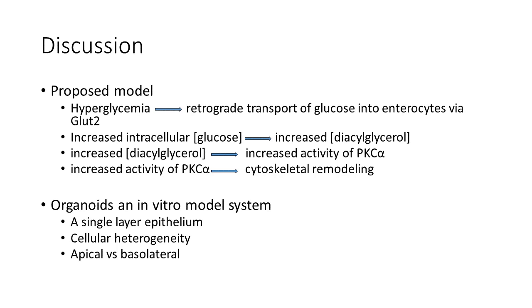For people that don't work with intestinal epithelial cells, we think that they're all the same, but they're really not, right? We have the enterocytes, you have the goblet cells, you have the stem cells at the bottom of the crypts. There is lots of heterogeneity of cell types within the intestine that are not represented in other in vitro systems. And we have more control over apical versus basolateral. So these are all great advantages of intestinal organoids.